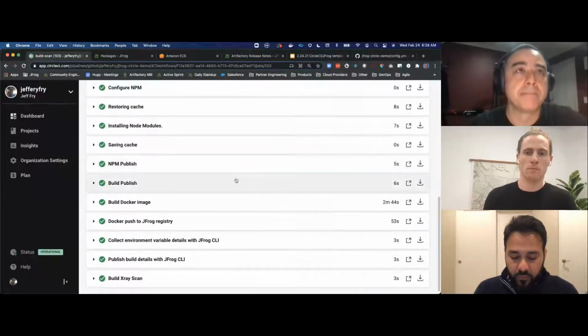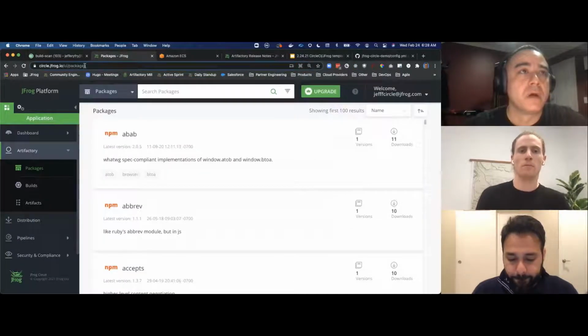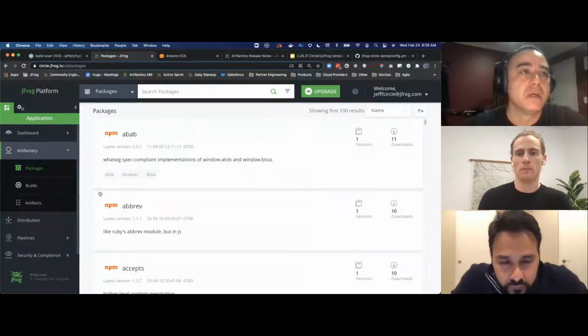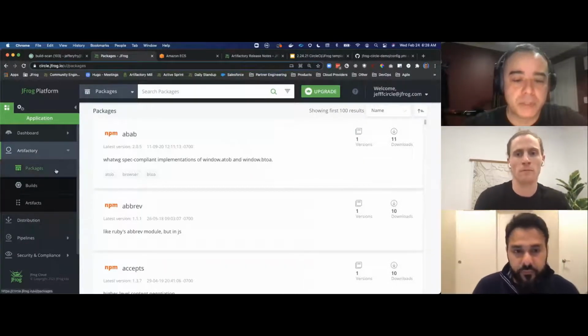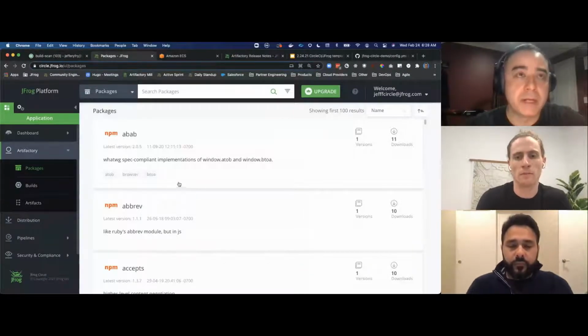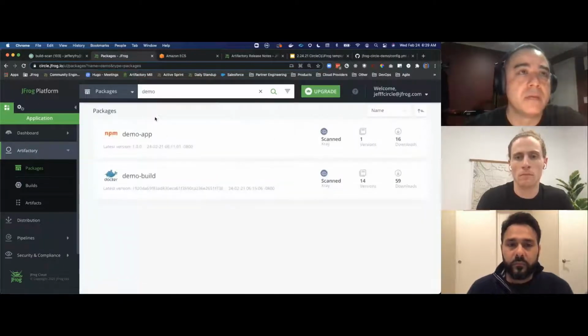So I'll show that. What I'm going to do is jump over to our Artifactory and X-ray instance here. This is in our free cloud tier. The first thing I'm going to show here is the two packages that were pushed from the CircleCI pipeline. These packages start with demo. So we have the npm package, a demo-app npm package version 1.0. And then we also pushed this Docker image, demo build.